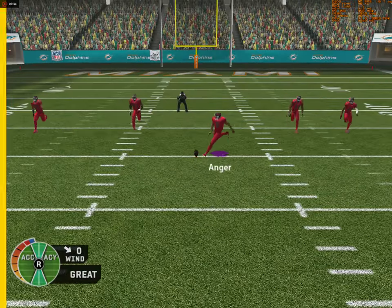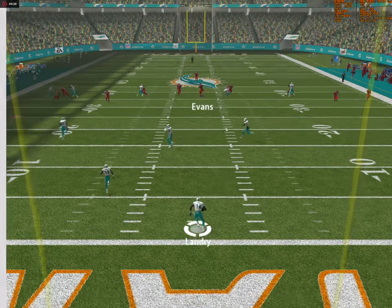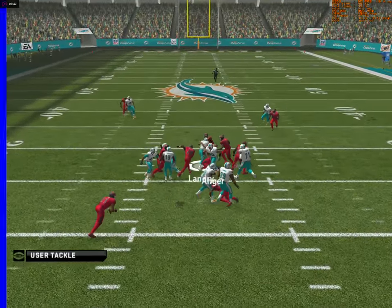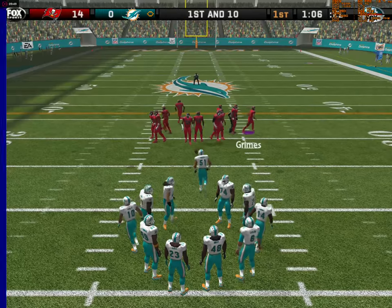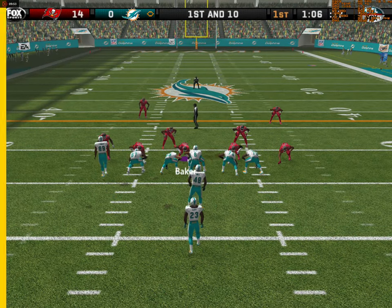Landry back to return. Sends it sailing from the 2. Hurdles the defender. Number 14 accelerates and takes it down to the 27. It's first and 10 at the 27-yard line.